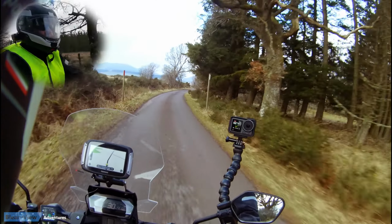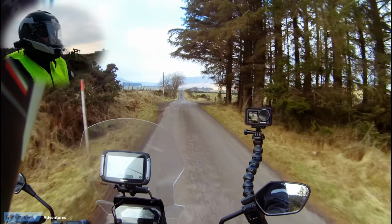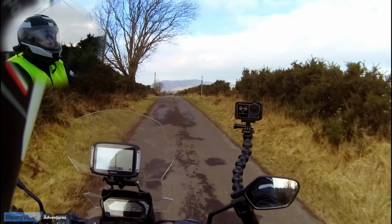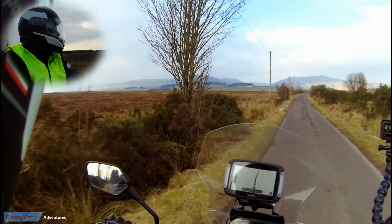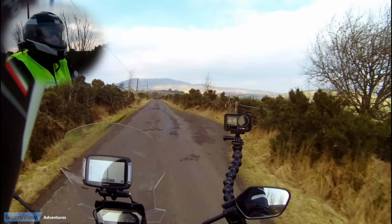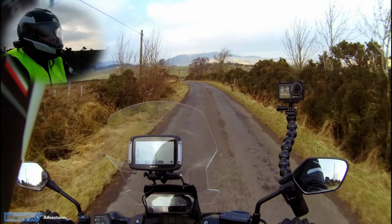There's a bit of a mist around today, and it looks like it's chucking the rain down there. Oops. But where we're going, which is over there, it looks fine. Let's hope it stays over there, eh? Disappointed.